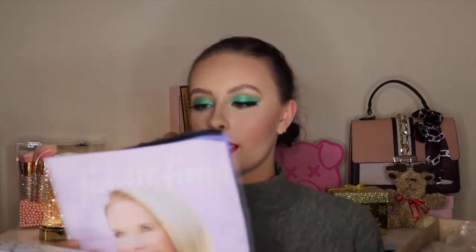So yeah, let's start with the magazine. The magazine will tell you everything that's in here, if it was a select, customized, or if FabFitFun picked it for you. And it's also got other stuff you can read, which I hardly ever do. And then they also come with coupons for random stuff. We've got a random FabFitFun sticker, which I probably won't use.